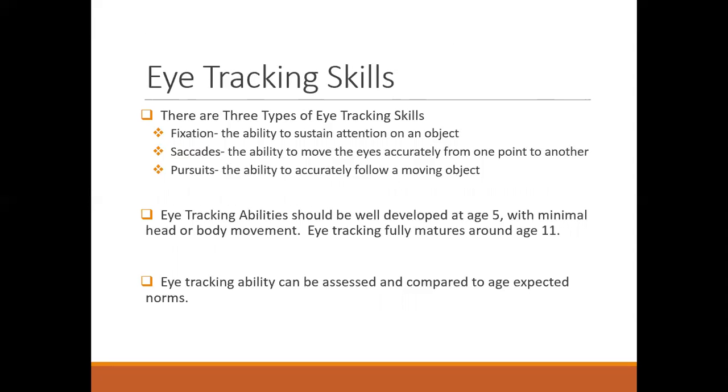Eye tracking skills. So that becomes our third visual skill that I'm going to talk about. One thing before I get into that, though, is to note that if there are eye teaming and eye focusing problems, it most certainly will interfere with eye tracking skills as well. But basically, there are three types of eye tracking difficulties. Fixation is actually the absence of movement. So that's just the ability to sustain your visual attention on an object or hold your eyes still on an object. Saccades are the ability to move the eyes accurately from one point to another.